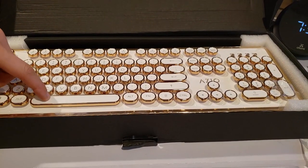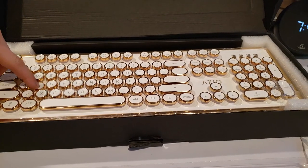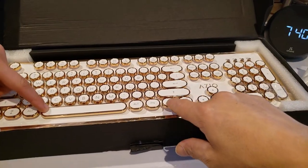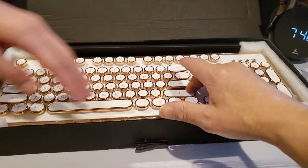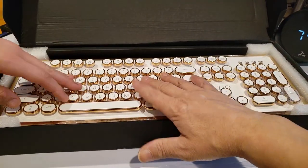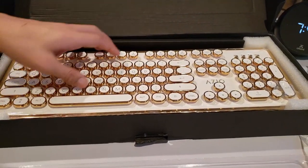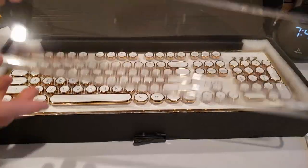All right, thank you for your comment. Anything else you want to say about it? The buttons make different noises from the space bar. This is the old style tactile, like the old time typewriters. It's just beautiful, isn't it? I can't wait to see how it looks on my desk. Thank you.